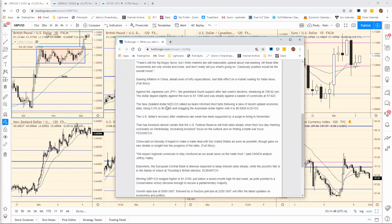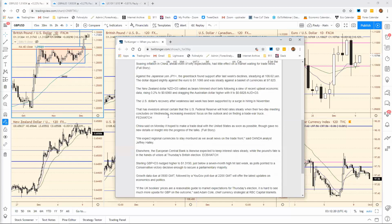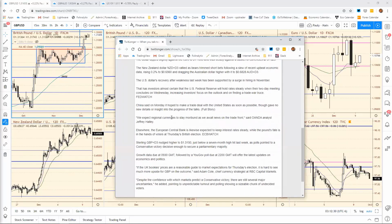Soaring inflation in China, ahead of lofty expectations, had little effect on the market waiting for trade news. Against the Japanese yen, the greenback found support at last week's deadline declines, staying at 108.62 yen. The dollar dropped slightly against the euro to 1.1066. The New Zealand dollar rallied as bears trimmed shorts following a slew of recent upbeat economic data. And the U.S. dollar's recovery after weakness last week has been supported by a surge in hiring in November. That is, investors are almost certain that the U.S. Federal Reserve will hold rates steady when their two-day meeting concludes on Wednesday, increasing investors' focus on the outlook and on finding a trade war truce.